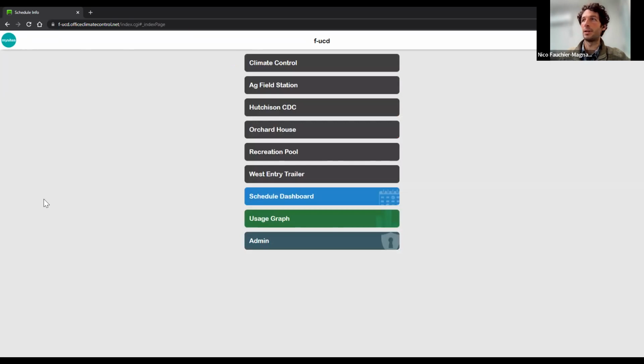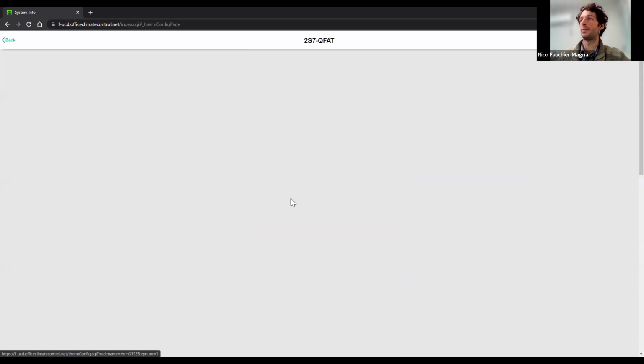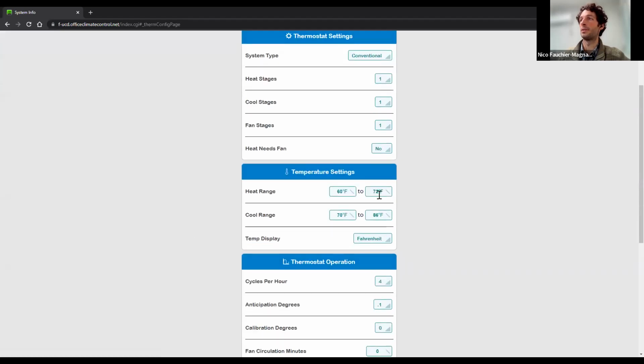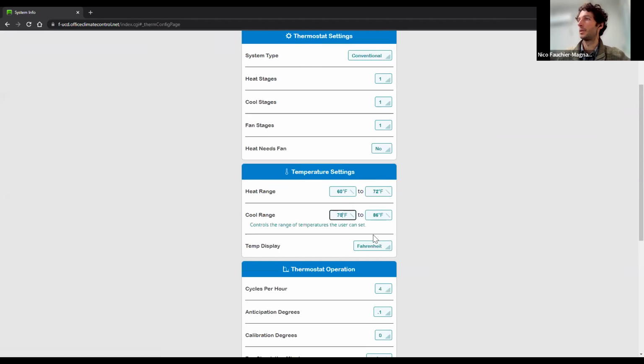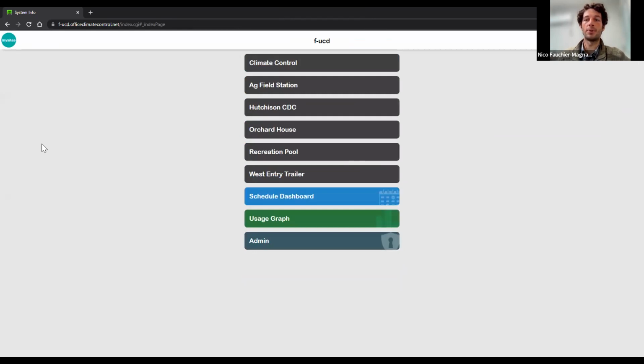The second nice feature that we like from this system is the ability to give some control to the occupants over the temperatures, if the space makes sense for that. We don't typically do that in a shared classroom situation or a shared space, but for a regular office situation, we can go into the thermostat configuration and adjust the set point here. We can let the people adjust the heat up to 72, adjust the cooling down to 70, and we can change this on the fly if we want. So that's also a nice way to give some control to the occupants within certain boundaries.